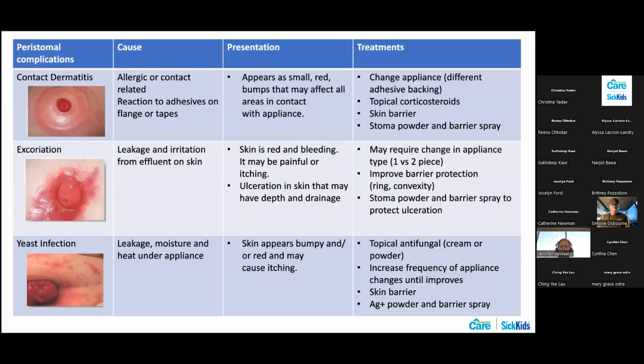Similar to adults, these are the complications that we often see with appliances that we put on our body. So things like contact dermatitis, usually an allergic related complication, sometimes a reaction to adhesives on the flange or the tapes. They can appear as these small red bumps that may affect areas in contact with the appliance. Sometimes it mimics the actual flange that you put on the skin.